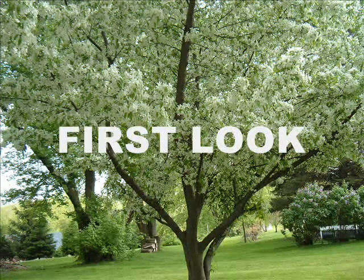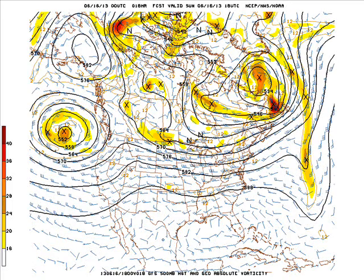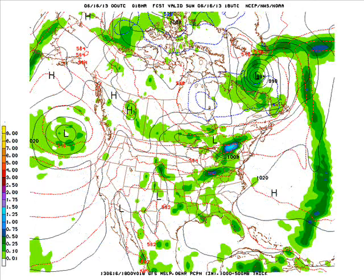Now our first look at the 0Z GFS Model run. This is at 1 p.m. this afternoon. We have a fairly quick zonal flow across most of the country. The quick-moving flow will be moving a storm system out of our neck of the woods with another system off the west coast. But around here we have a storm system moving away, taking the showers and thunderstorms with it.